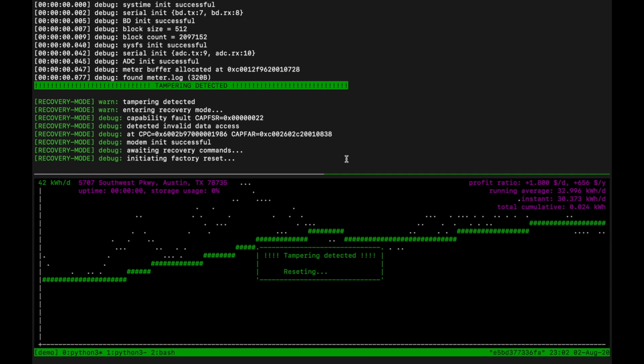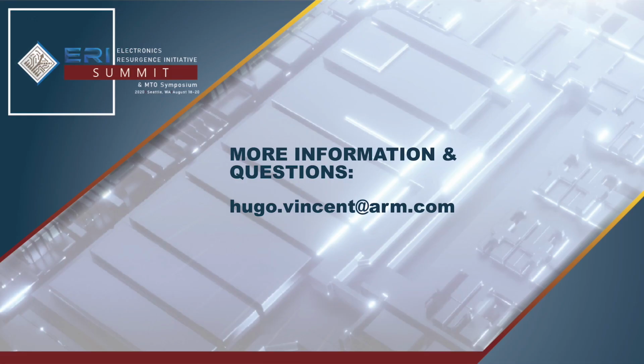We think CHERI addresses a majority of these vulnerabilities and does so with acceptable overheads. ARM research are excited about the possibility of incorporating this technology into future CPU products after the research, development, and evaluation in the SSITH program concludes, and we thank DARPA for making this research possible.